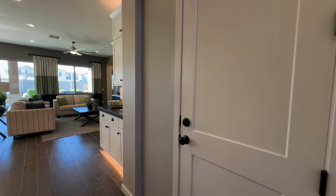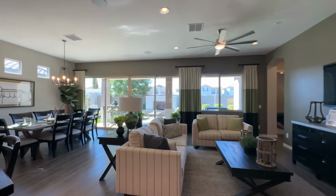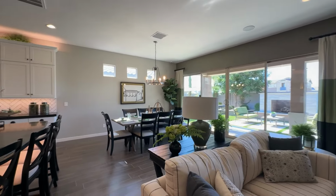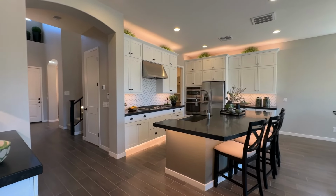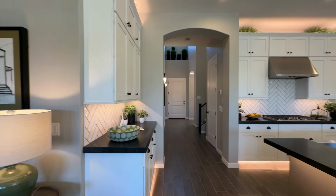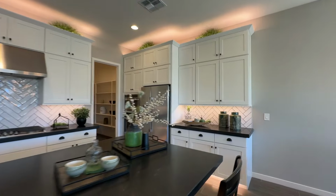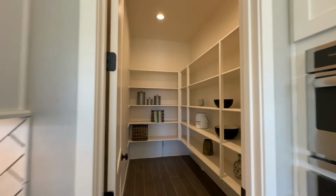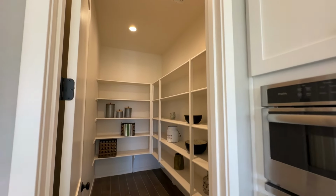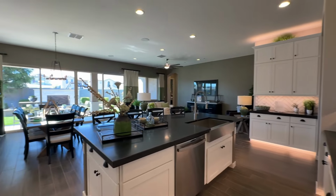Now here's where you're going to come in from your garage. And then here is your living space. Nice and open. Beautiful kitchen, lots of storage in here. You even get this over here. Great for cooking. And then instead of a corner pantry, you get an enlarged pantry. So lots of room in here if you have a bunch of appliances you need to store, or a big family, you just keep a lot of food on hand. You'll have lots of space in there.